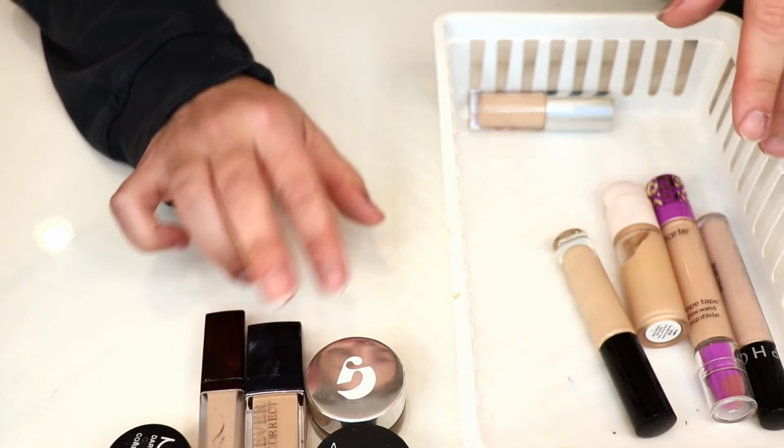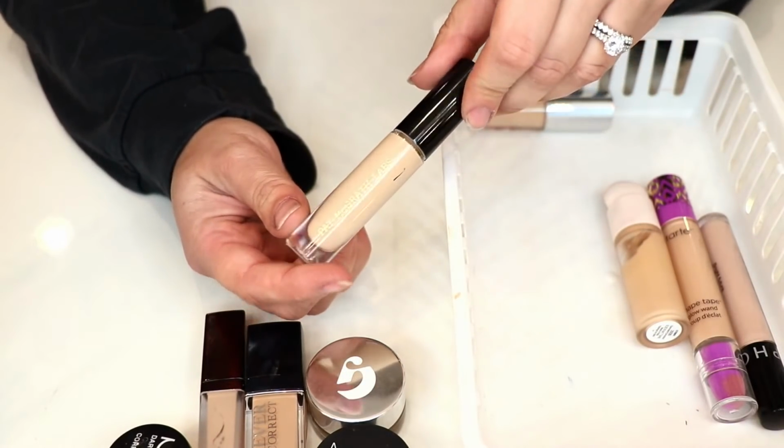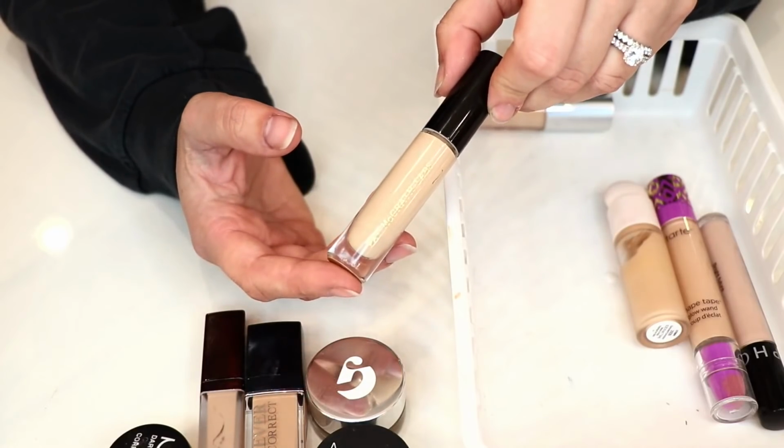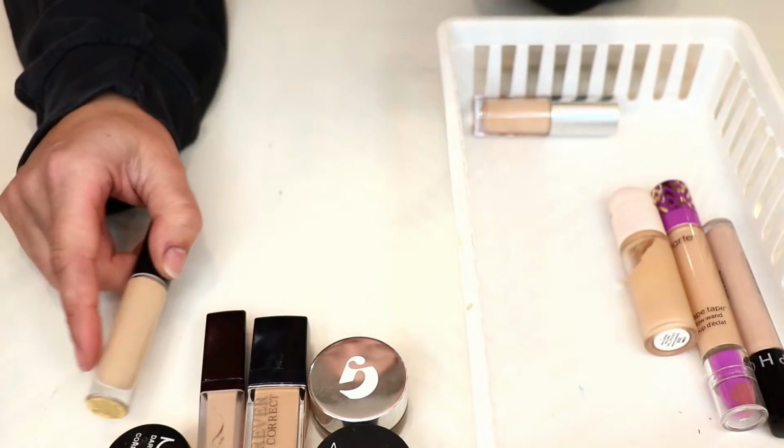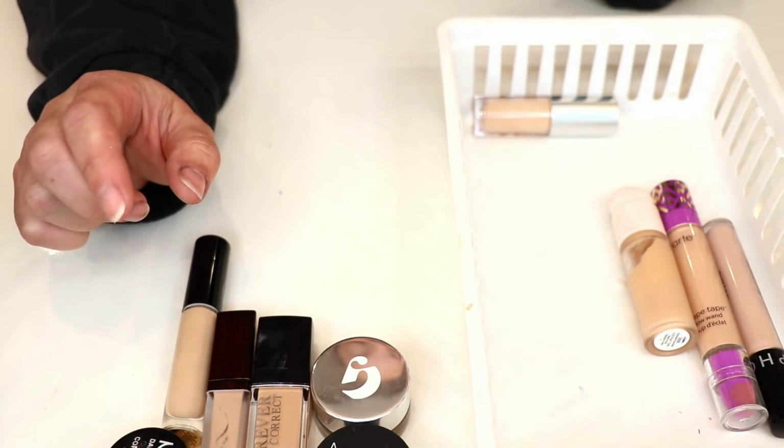It can't touch my Dior or my Pat McGrath. My Pat McGrath ain't going nowhere. This is probably my favorite in my collection. It's a toss-up between the Dior and the Pat McGrath for me. Those are my go-to. So good.